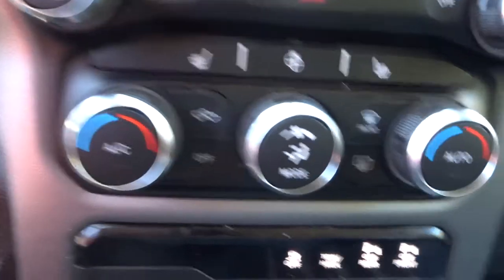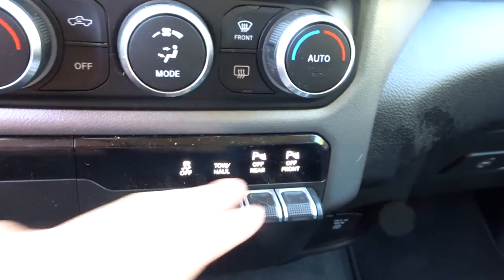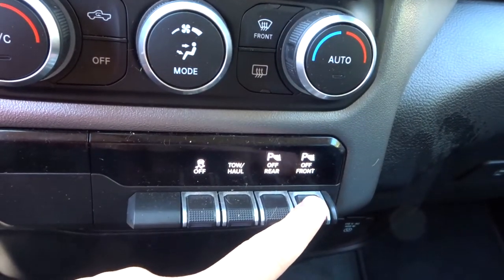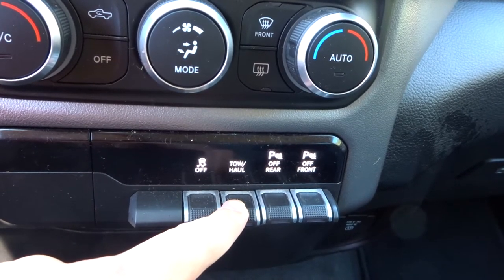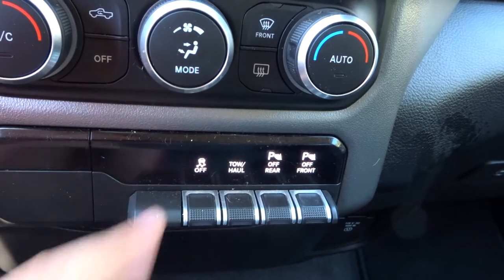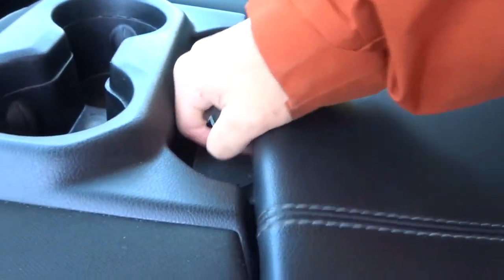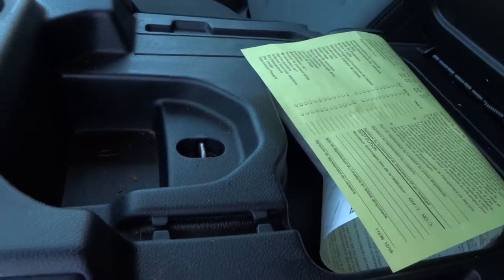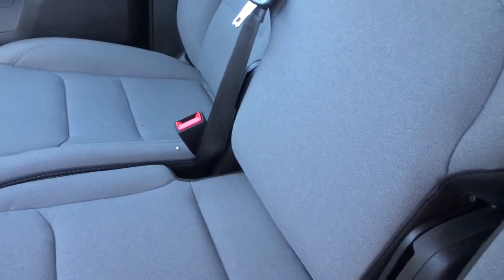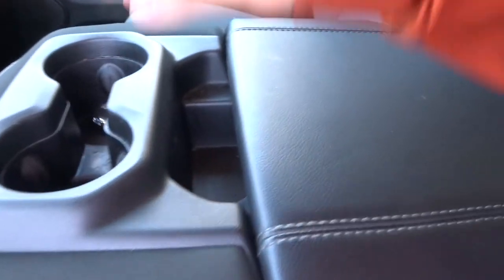You can turn off the parking sensor in the back. And the tow mode, I assume it's using the lower gear to have more torque. Traction control off button is here. And this is the seat for the third row. You can see it's not a lot of room, but it's got decent size room here. And you can put a third person here. I'm sure that most people don't. Let's put it back here. It's a two cup holder here.